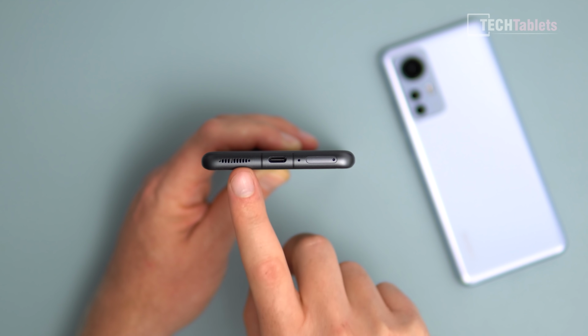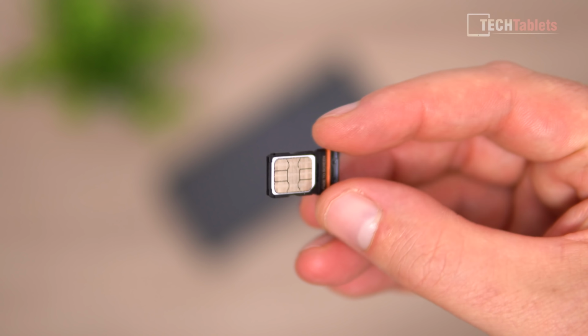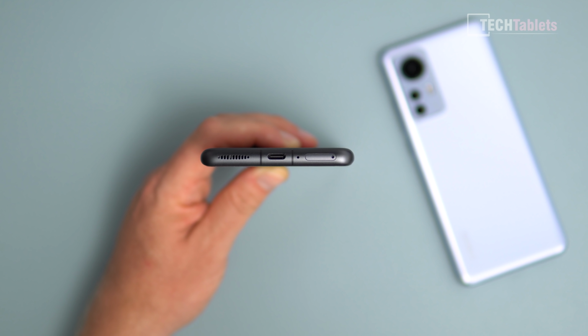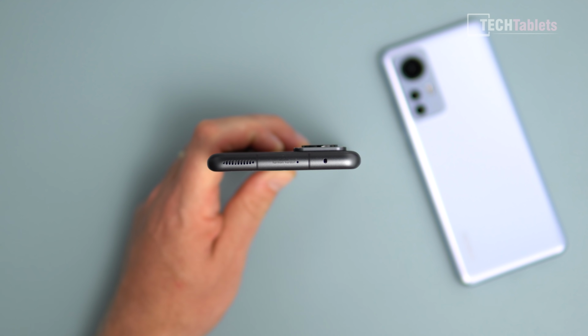Microphone, one of 2 Harman Kardon tuned speakers. And then our SIM tray, which takes 2 nano SIMs. Okay, no micro SD card support. But hey, we knew that. They just don't do it with flagships. But we get it on their budget and mid-ranges, which is good, at least. Up the top, IR transmitter, secondary mic, and that second Harman Kardon speaker.